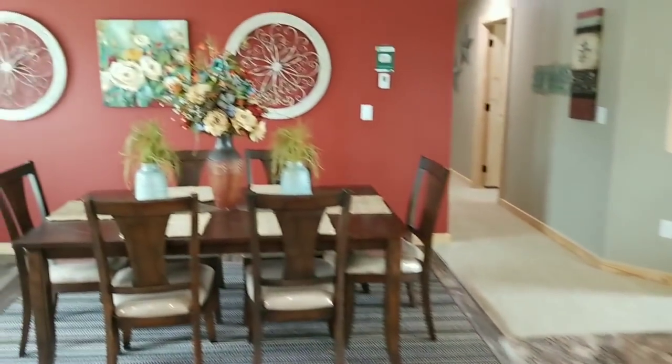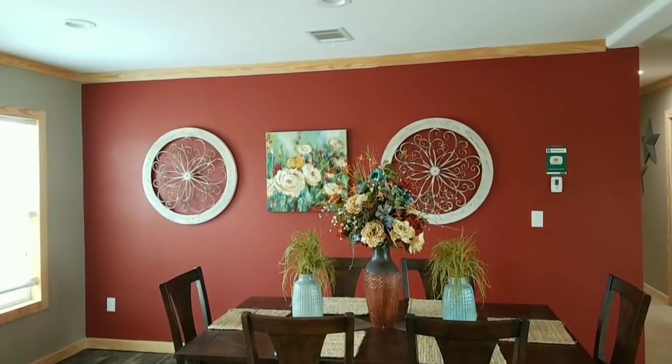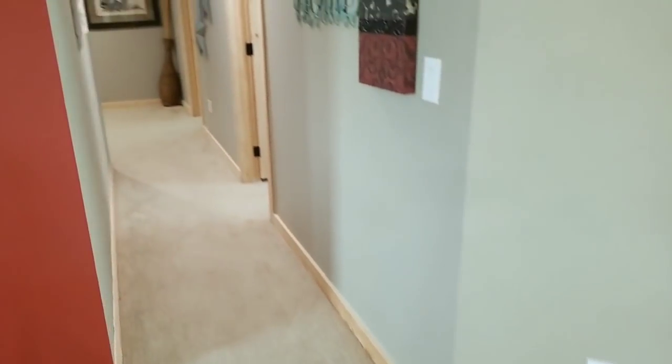Now, as far as colors and decor, we've chosen an accent wall here in the dining room. You can choose your own accent colors, wall colors, flooring. This particular flooring is kind of a distressed farm wood look. I think it looks really sharp in here. And then we're going to come back into the bedrooms.